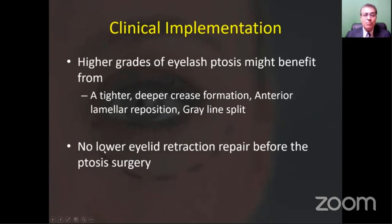And we need to remember answering the question usually coming from the patient: how about my lower lid scleral show? The answer is you don't need any lower eyelid surgery before the levator surgery is done, because most of these scleral shows are getting improved. Any remaining one could be addressed later on.